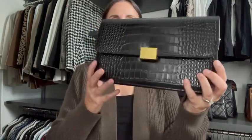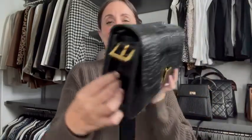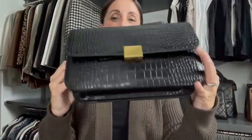To me, I think it is the perfect Celine look for less handbag. Really, really great quality. You can see I've had this one for probably five-ish years, and it is still in amazing condition. And I've worn the heck out of these bags, so I love them. Definitely one of my favorite handbags in my collection.